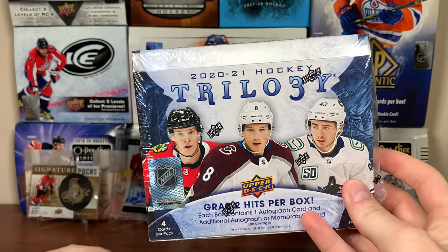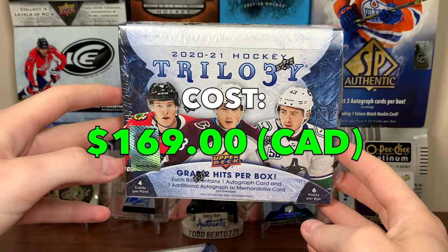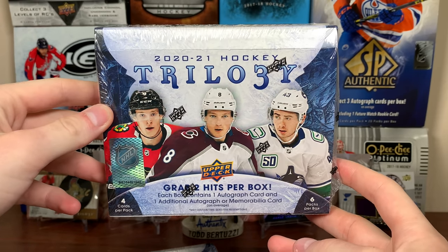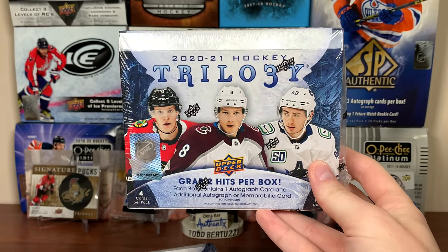Before I continue on, these boxes cost $169. Nice. Which is actually a pretty decent price. It seems like new proc is finally coming down, which is nice. I mean, the hype for the rookies is kind of down as well. Like, Lafreniere is going to be a great player, but he might not be on certain players' levels. So yeah, let's check out Trilogy for 2021.